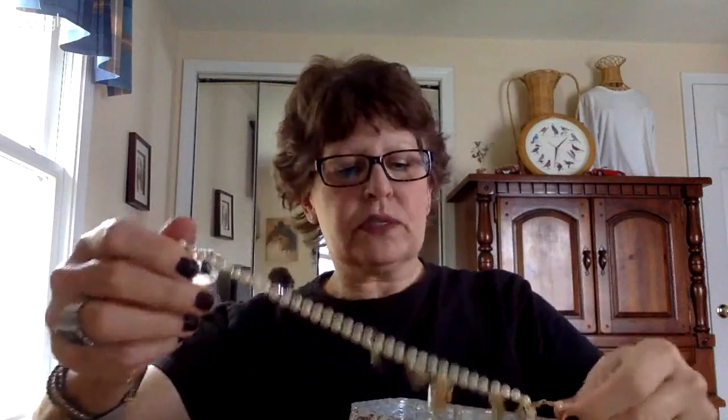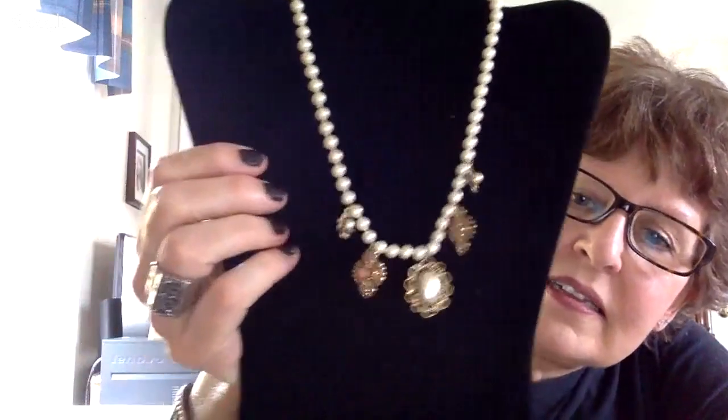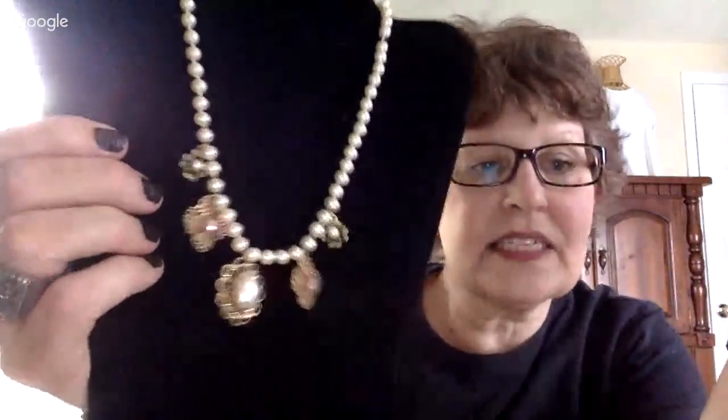What should we grab next? Oh my goodness. Oh dear me. More pearls. This is cute too. I think this has a Monet. Oh, this is 1928. Oh, that's nice. I like 1928 stuff. I think this is from the perfume collection. I smell a little bit of perfume on it. Something in that bag smelled a little perfumey. That's very cute. I like that. That's real cute. Very feminine. Very dainty. I love 1928 stuff.